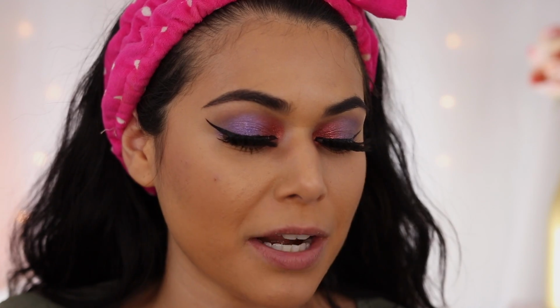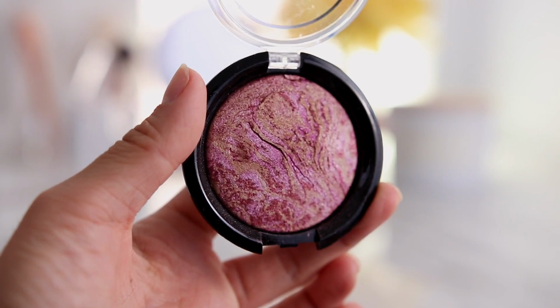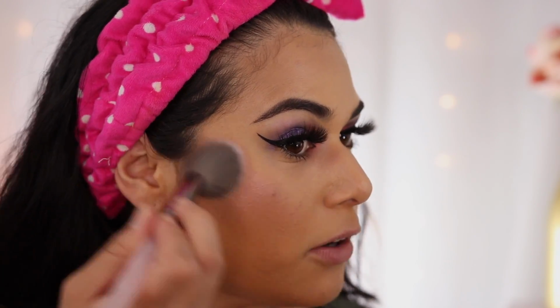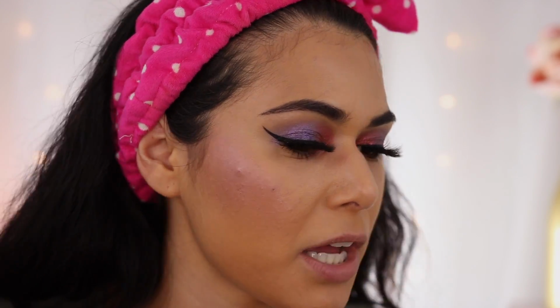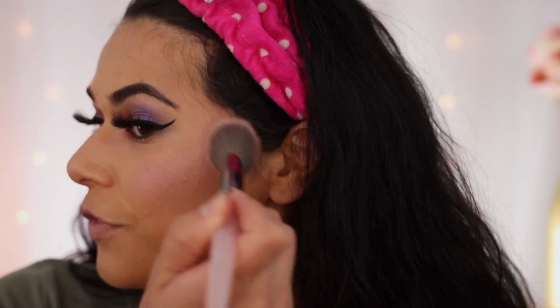This one's not a new product, but it's one that I think will go with this look very well. The AOA Studio Lumi blush. This is in the shade Wine. Since I already bronzed, we'll just kind of pat this right on top and blend it out. Now this is a sort of satin metallic type of blush. Something a little different for me. I usually go for matte blushes and then I go all out with my highlighter. But it's always fun to play with something different once in a while.